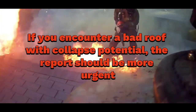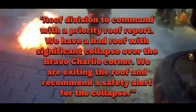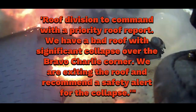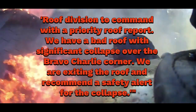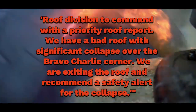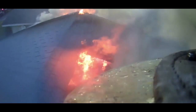If you encounter a bad roof with collapse potential, the report should be more urgent, such as "Roof Division to Command with a priority roof report. We have a bad roof with significant collapse over the Bravo Charlie corner. We are exiting the roof and recommend a safety alert for the collapse." Like the previous roof report, we used "bad" to describe that the roof is a danger or hazard, and the task assigned is not being accomplished.